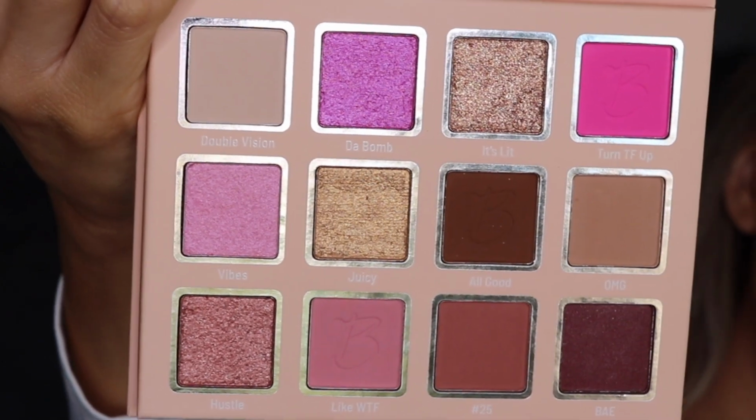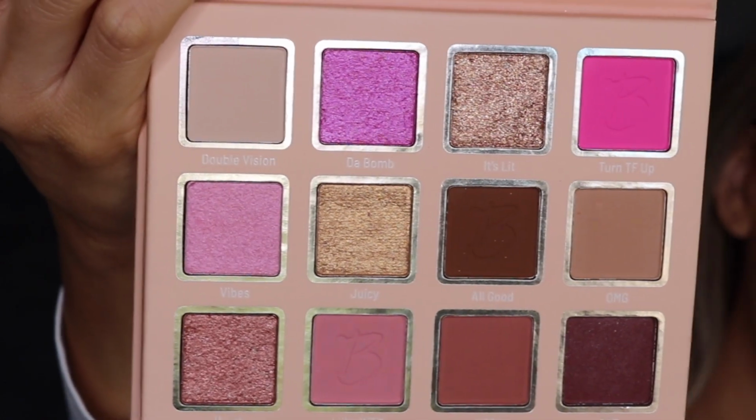I love how the front of it is easy to clean. I know they mentioned that in their video, because I also hate when you're traveling with palettes and they get dirty, it just makes you so annoyed. So I love that they made this super easy to wipe down. This is what Brianna's palette looks like. It's so pretty. I love all of the pinks. I also love how it comes with a mirror.